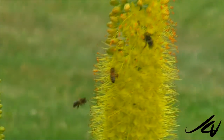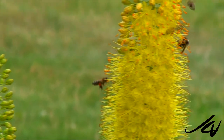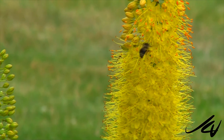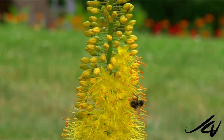And there was lots of these flowers and lots of the bees. A few of them you can see there. A bigger one, kind of like a small bumblebee, landed on it, walking around, just immersing itself into it. But it's so exciting seeing nature like this.